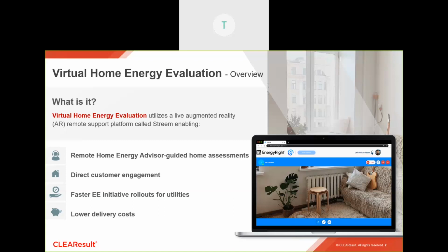Another feature is direct customer engagement. And one valuable benefit of this new process we really love is that the level of customer engagement often increases with the virtual evaluation, simply because the homeowner is required to be present and engaged throughout the process. Unlike the typical in-home evaluation, the homeowner walks through the house with the advisor as the home is being evaluated.